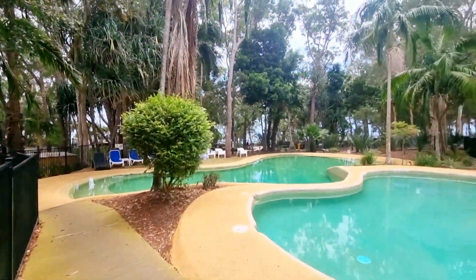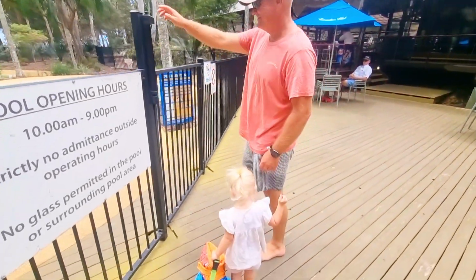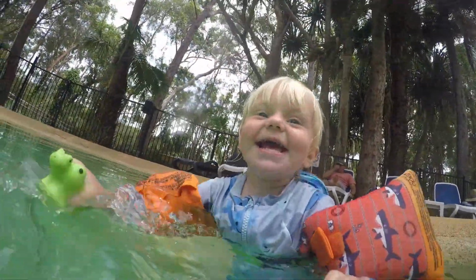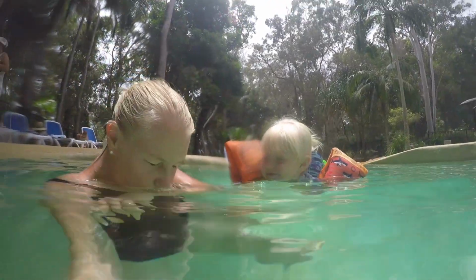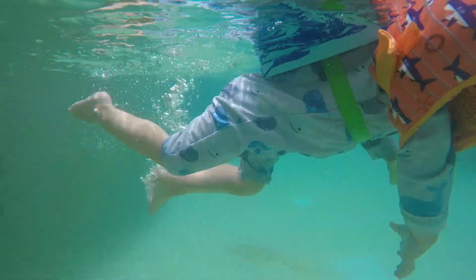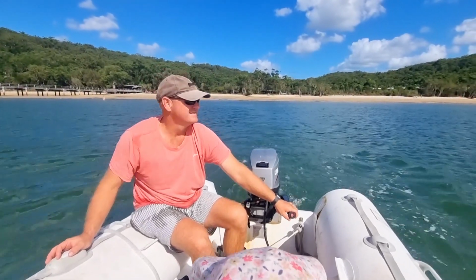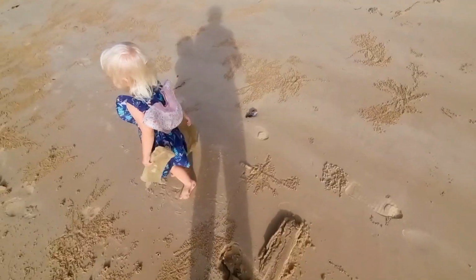After disposing of our rubbish, we head to one of the resort pools. So today we're having a relaxing day at the pool, and we are teaching Charlie how to swim. After spending the day at the pool, we head back home to Endless Summer for some dinner. After dinner, we head back to Fraser Island for a sunset walk on the beach.